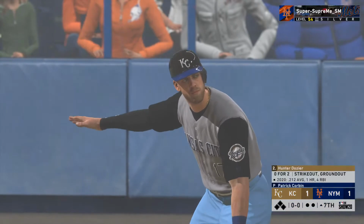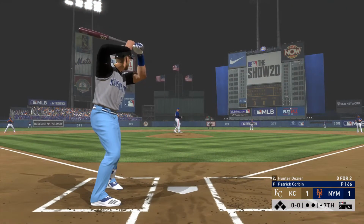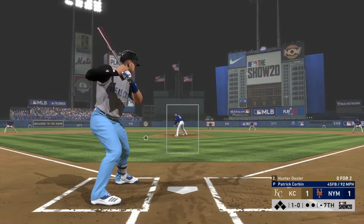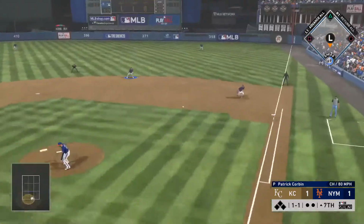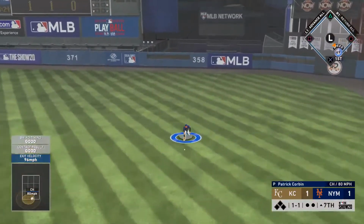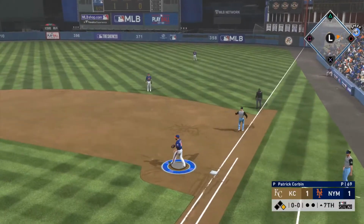Hunter Dozier digging in now. 0 for 2 on his line thus far, leading off for Kansas City. First pitch on its way. Hunter Dozier. 1-0. Liner towards second, and that's going to be a base hit. So there's the possible go-ahead run aboard to kick off the 7th.